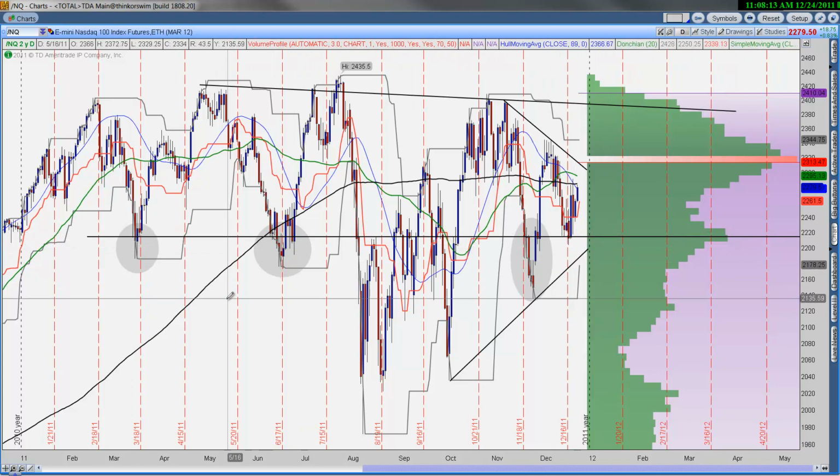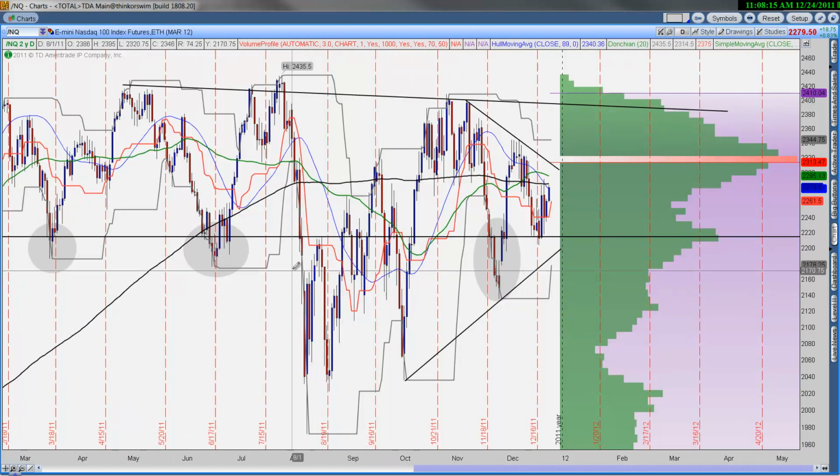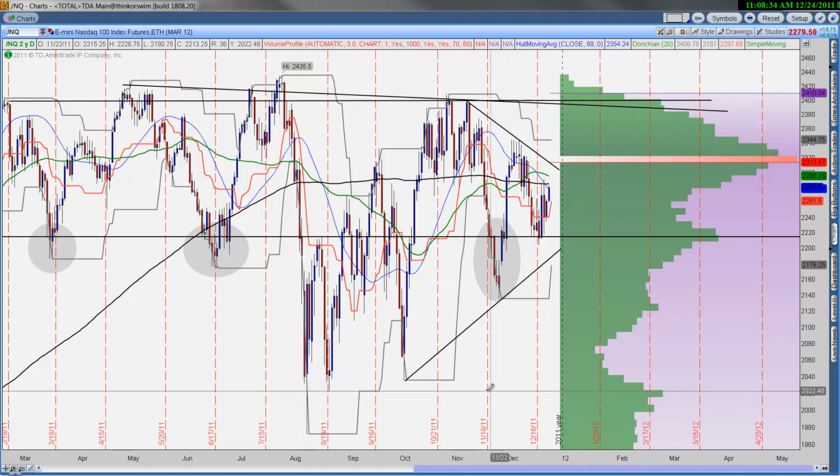And you can see, even in this mess down here, every time price got down to this 2220 level, call it, it's been right to be a buyer. And practically every time, it's gone nearly 180 points to the upside on the NASDAQ 100. And we're getting a bounce there again.